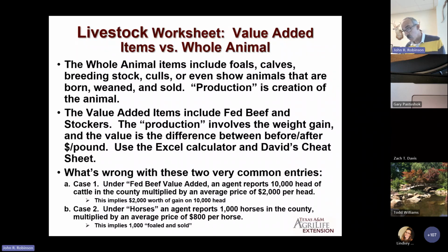All right, my strict interpretation of that is there were 1,000 foals that were weaned and sold. That's how I interpret that. But what I think they probably mean is 1,000 horses got sold, not necessarily foals, but there's horse trading going on. There were 1,000 transactions around $800 a horse. That's one way I've come to see these things reported to me.